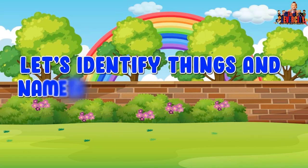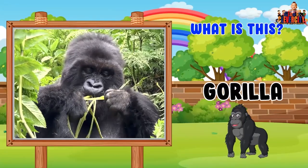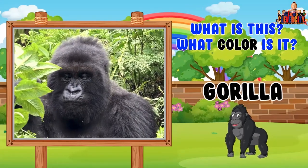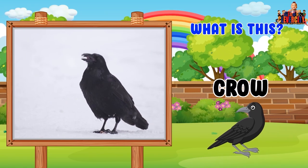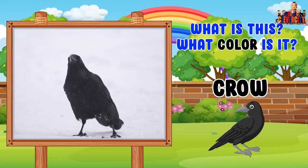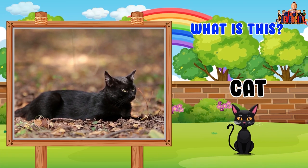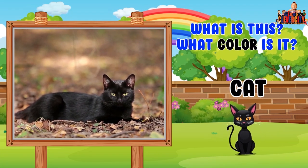Let's identify things and name the color they are. What is this? Gorilla. What color is it? Black. What is this? Crow. What color is it? Black. What is this? Cat. What color is it? Black.